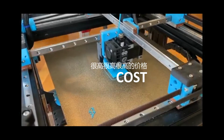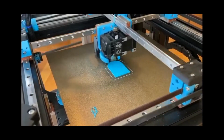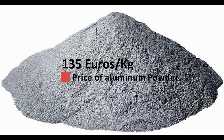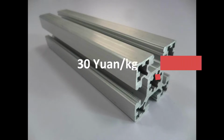The first problem is its cost. Because the printer makes an object layer by layer, point by point, it costs lots of time. Also, the raw material is extremely expensive. The price of aluminum powder for 3D printing is as high as 135 euros, up to 1000 yuan per kilogram, compared to about 30 yuan per kilogram for ordinary aluminum.